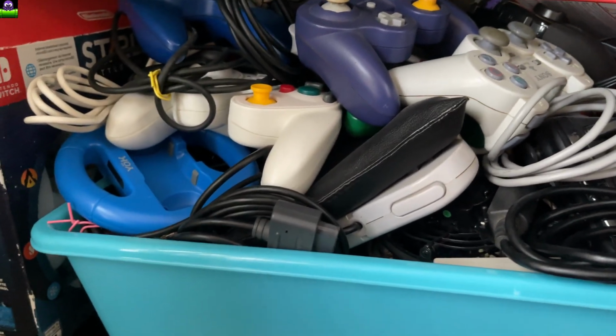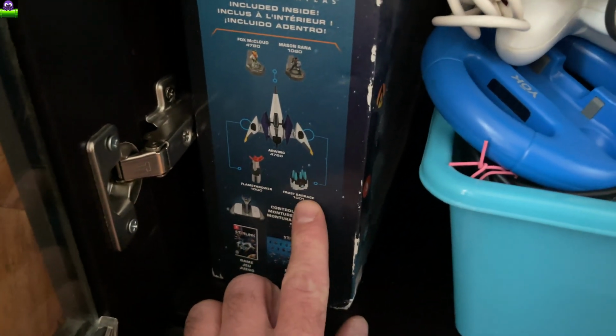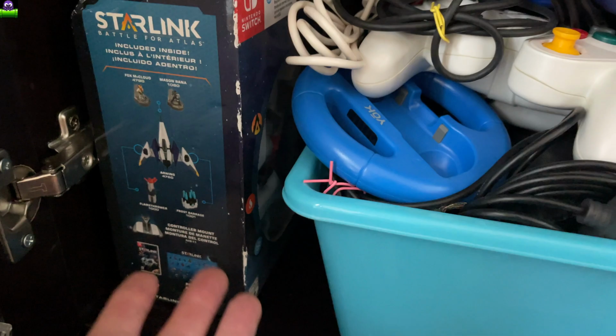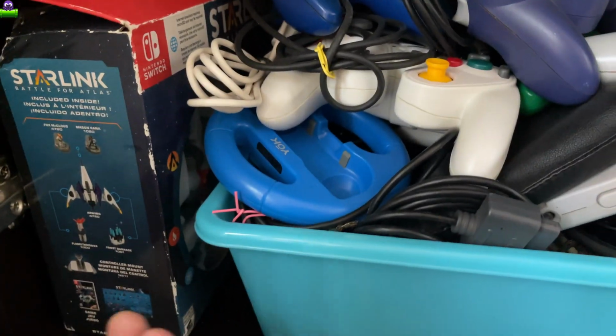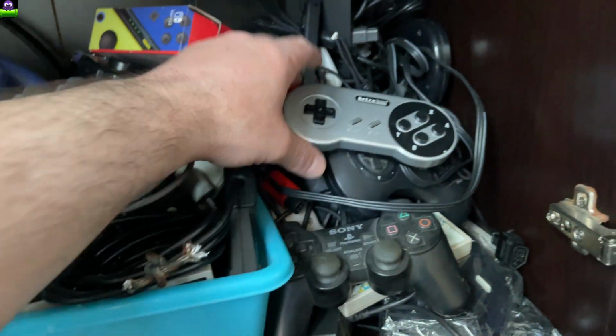But I played the game without that up until now. I probably should have tried it out first, but yeah, you get all these physical add-ons that you clip onto this thing, and then when you clip them on here, you actually get them in the game. Anyways, okay, so let's look at controllers.